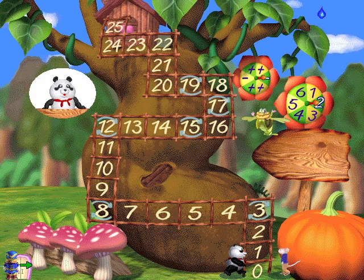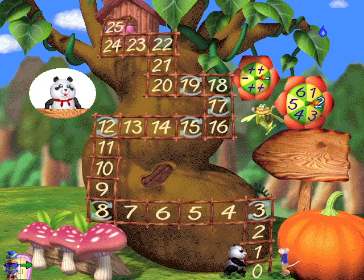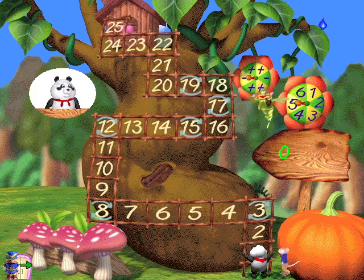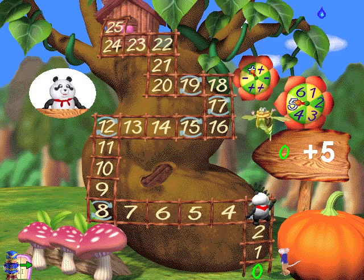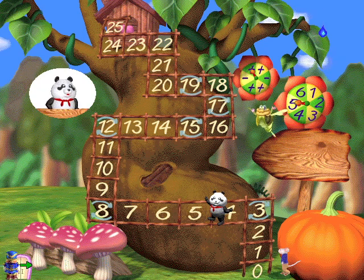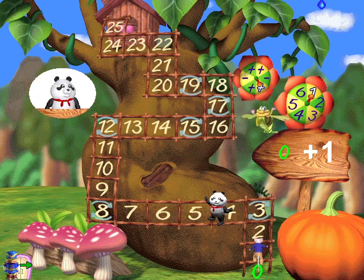Hey, Stuart. During the game, if you want to leave, just climb down the ladder and click the toy soldier. I'll go first this time. Okay, Bee. Spin me a lucky number, please. Okay, here we go. What do you get? Plus 5. Now I can climb up 5. 1, 2, 3, 4, 5. It's your turn, Stuart. Let's see what you get. Plus 1. Now you can climb up.